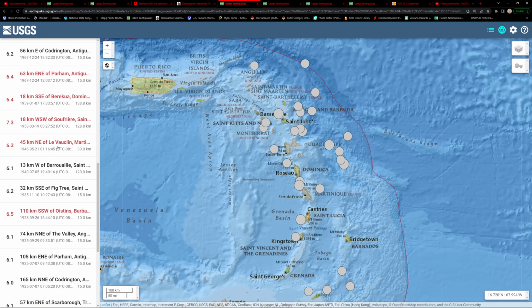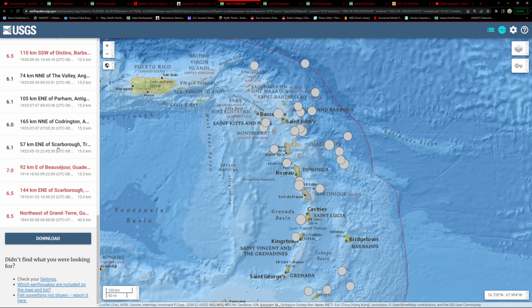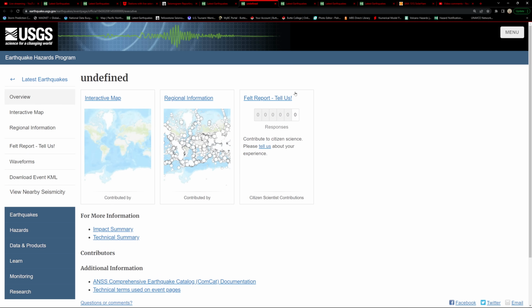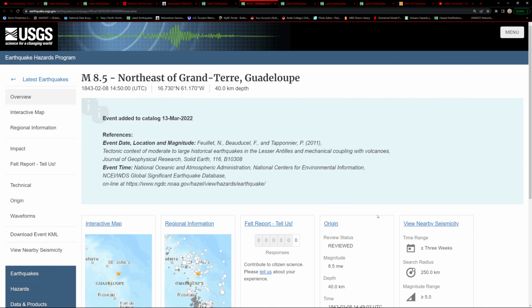Looks like sevens are fairly common out here. 8-pointers, not so much, but it looks like they can happen with enough strain built up. And that was, again, back in 1843, just outside the St. John's region, I'm sure a very damaging earthquake there at the time.